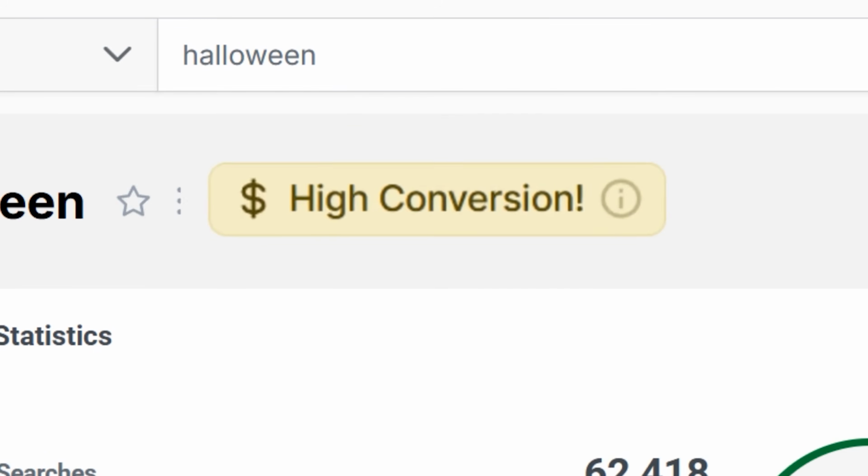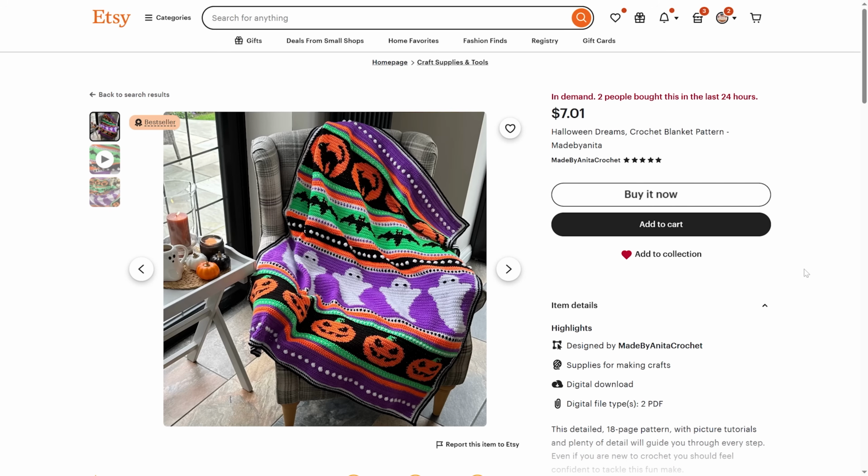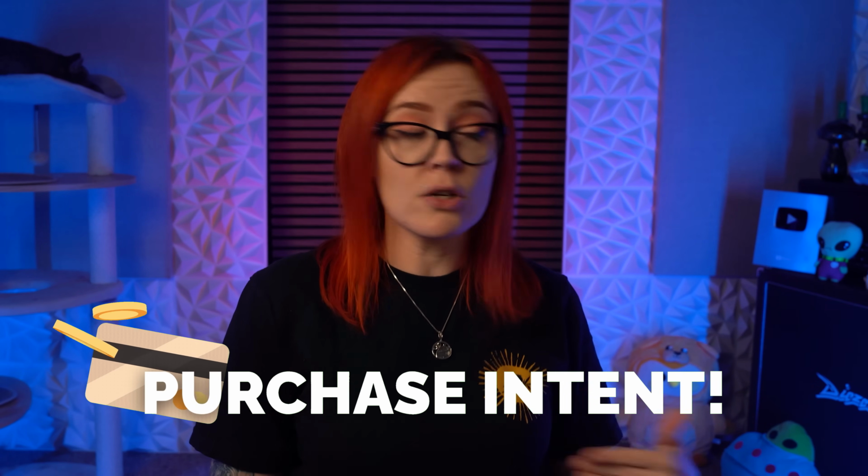The second badge is the one that I'm most excited about, and that's the brand new high conversion badge. I cannot stress how important seeing this badge is when performing keyword research, because this tells us that shoppers who searched for this keyword didn't just browse, they bought. And for the first time ever, we're able to see a clear signal of purchase intent behind a search query.